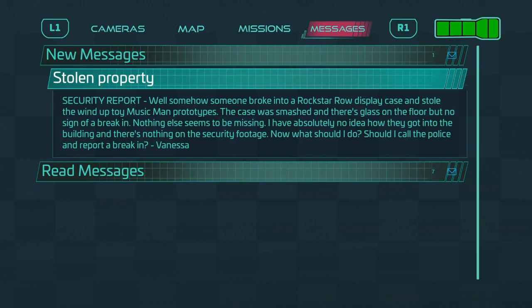Stolen property. Security report. Well, somehow someone broke into our Rockstar Row display case and stole the lineup Toy Music Man prototypes. And the case was smashed and there's glass on the floor, but no sign of a break-in. Nothing else seems to be missing. I have absolutely no idea how they got into the building. And there's nothing on security footage. Now, what should I do? Should I call the police and report a break-in?